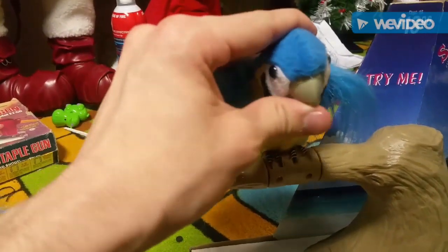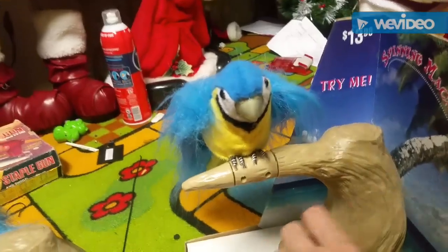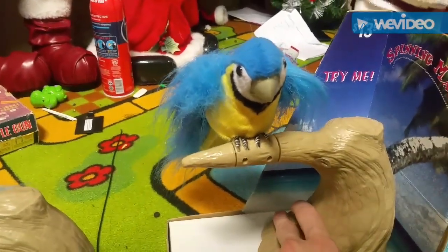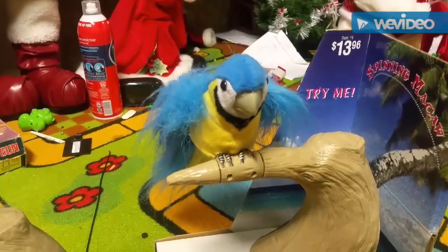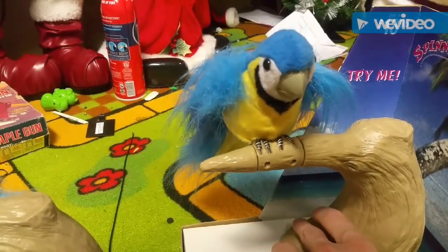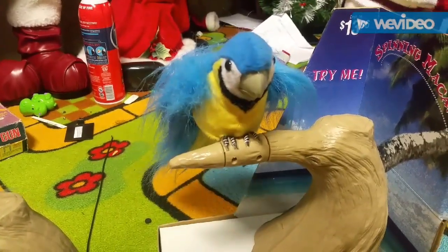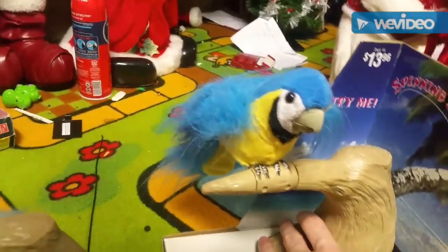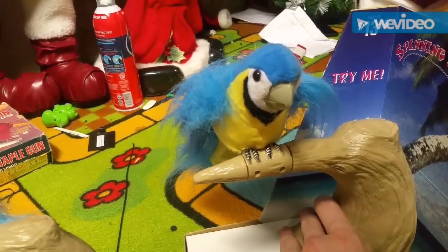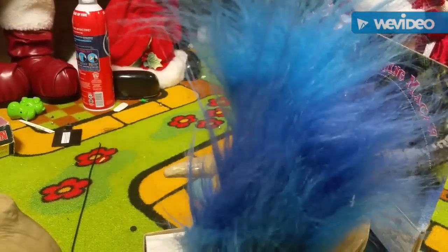Now, his head actually is a bit disconnected, see? It's not supposed to be loose like that, but it doesn't seem to have an effect on it at all, so it's not really an issue. Oh yeah, and it has about 8 sayings too. It sounds like the speaker's going out in this one, and that's exactly what happened with my red one. Want to see my impression of a dead bird? How's this?